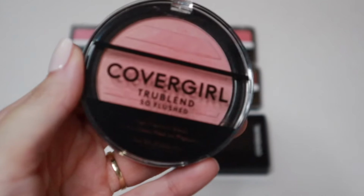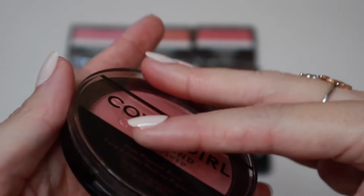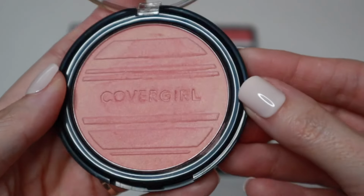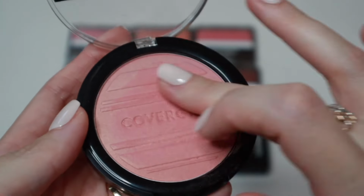And then I have one of these CoverGirl True Blend blushes, and this one is in the shade Love Me. I think these are really pretty. You can see how it kind of has that highlighter effect in the formula.